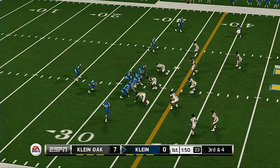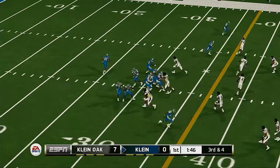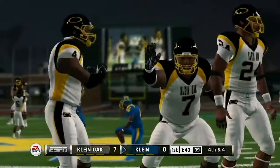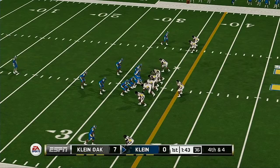Set. Back down. Shut the motion. Motion. Check, check, check. Throws quick to the receiver, and it falls incomplete. Boy, that was a rocket. If the receiver didn't come down with it, quarterback made sure nobody else was going to come down with it either.